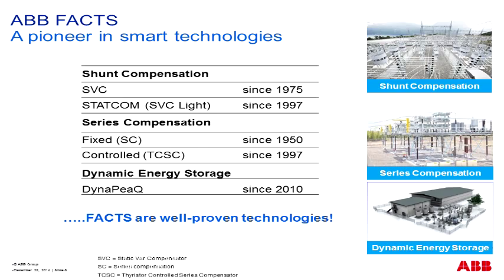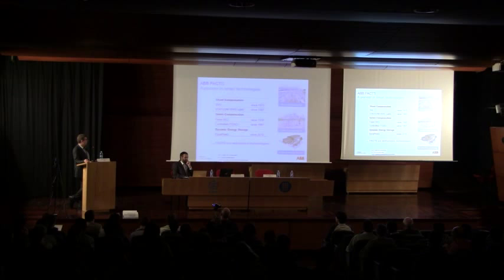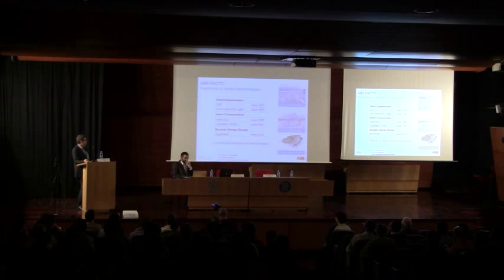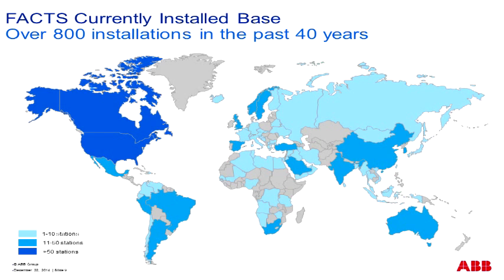We also have series compensation, and the fixed series compensation is a really old product, introduced in 1950. Then in 1997, we introduced the controlled series compensation. Then in 2010, we also introduced what we call the dynamic energy storage, and the name of that one is DynaPeak. So we have both new and old products in our product portfolio. So far, when it comes to ABB FACTS, we have installed more than 800 installations around the world. But we still have some white spots in some countries around the world.